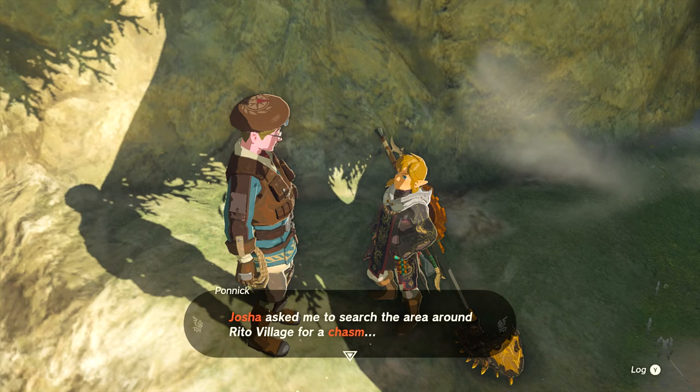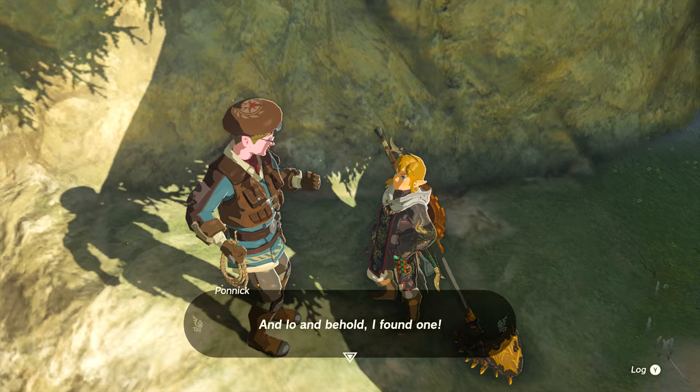So if you talk to this character, you learn that there's a chasm here, and I guess you're supposed to use this chasm to actually find Master Kohga here. And lo and behold, I found one!